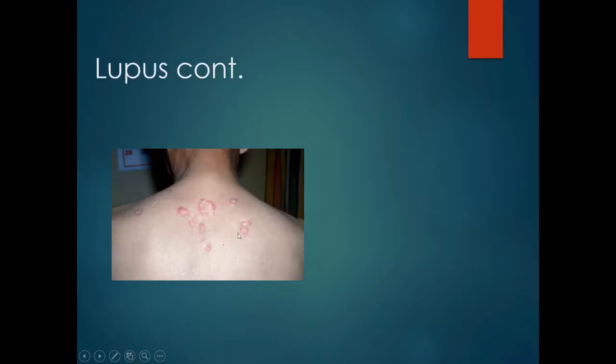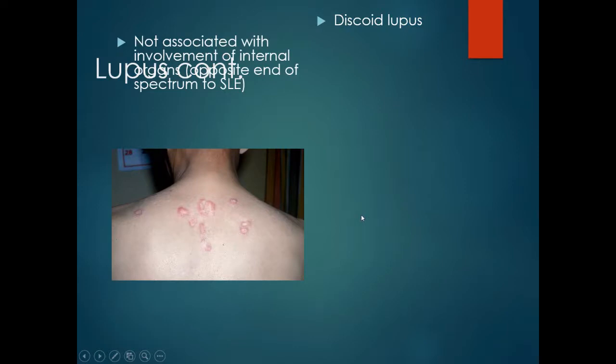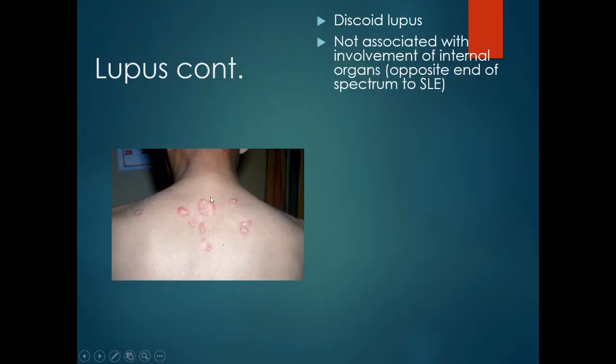On this person's back, we again have one of the presentations of lupus. This is discoid lupus. This is usually not associated with involvement of internal organs, and it's at the opposite end of the spectrum of SLE. Systemic lupus is a systemic condition which may have skin presentations, or often does have skin presentations, while in this case this is mainly a cutaneous condition with usually no organ involvement.